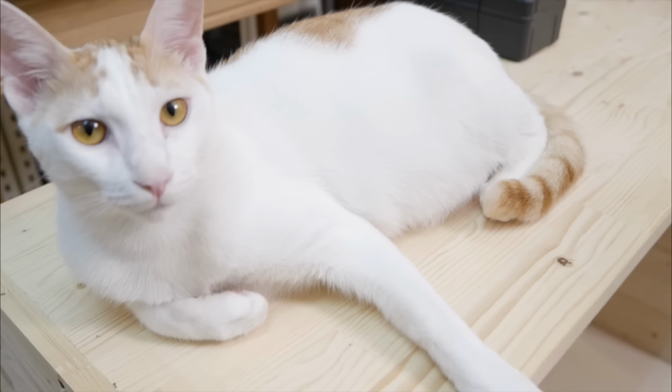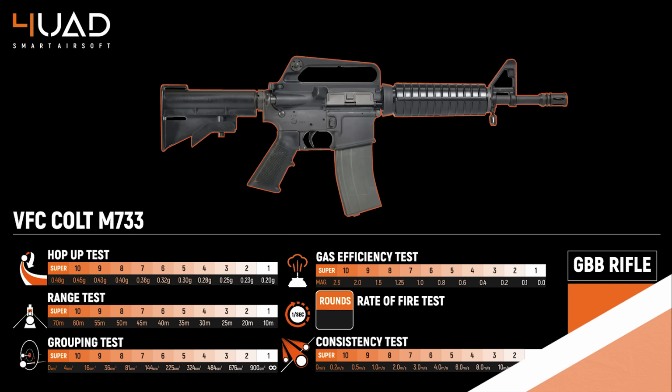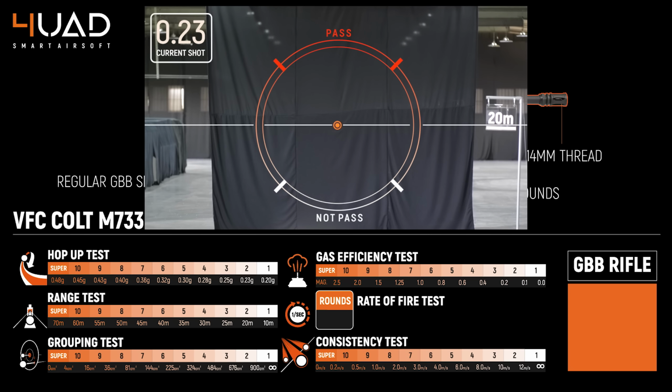And yep, Chai Chai feels really comfortable on this test. It is now time of the day. Let's check out the final result for VFC M733. Here comes another heavy lifter.